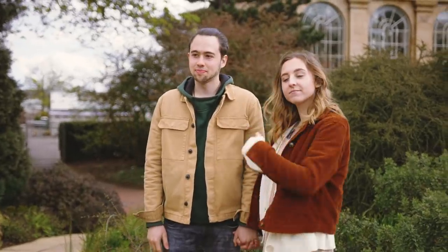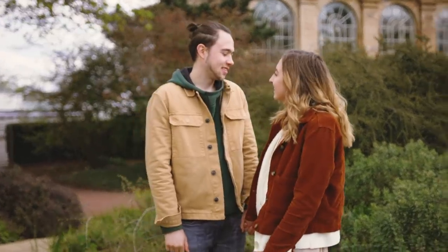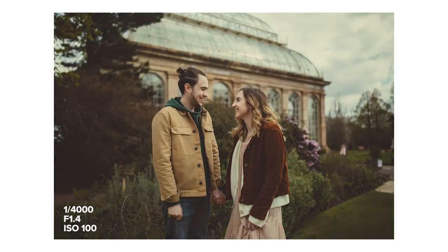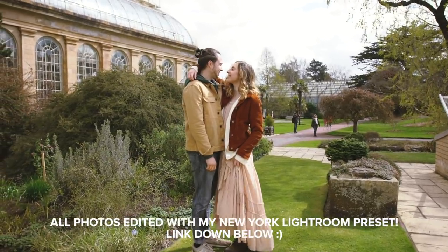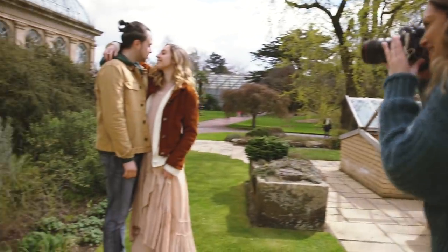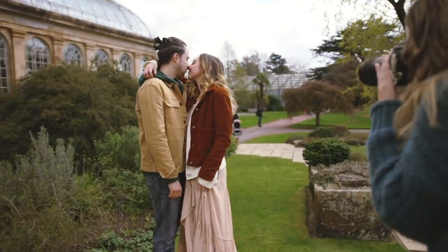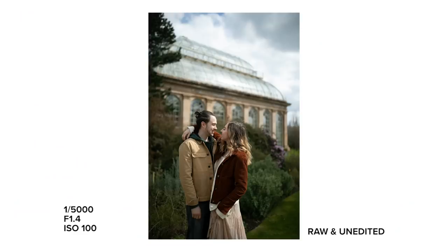And I'll just get you guys talking to each other at first, so just pretend I'm not here for a little bit. And I'll get you guys to put your arms around each other. And can you guys touch noses? You guys are so natural at this. That's perfect. Oh, it's looking so pretty.